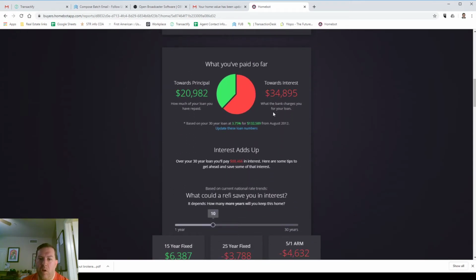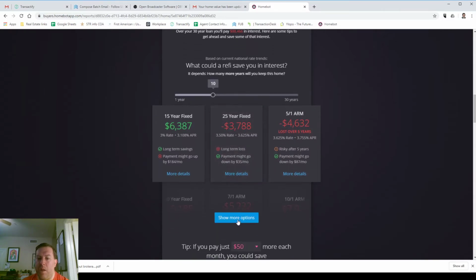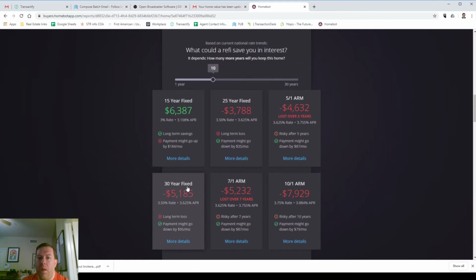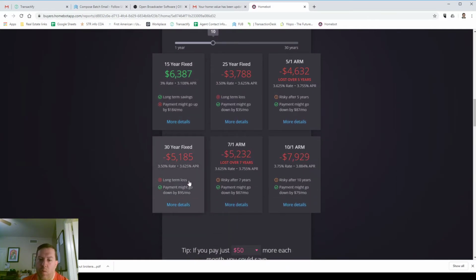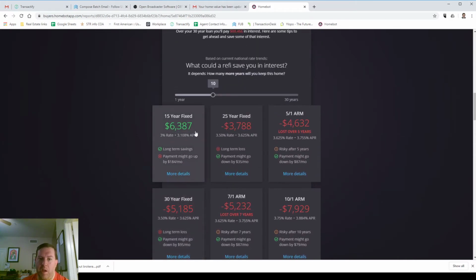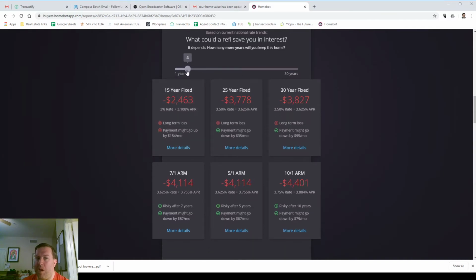This next tool is kind of nice. It just shows you, with your payments so far, how much of it has gone towards principal and how much towards interest. This is kind of important because if you want to do a refi, it shows you a couple of different options. In fact, you can see all the options, and it'll tell you whether it makes sense for you to go right now. With rates as low as they are, it's definitely worth taking a look at. I would definitely stay away from all the ARM loans, but anything fixed is going to be a pretty good idea. It'll also tell you how many years. If you only plan on being there another 2 years, then most of these aren't going to make sense. But if you're planning on being in your home for 5 years, it'll show you which ones make the most sense.